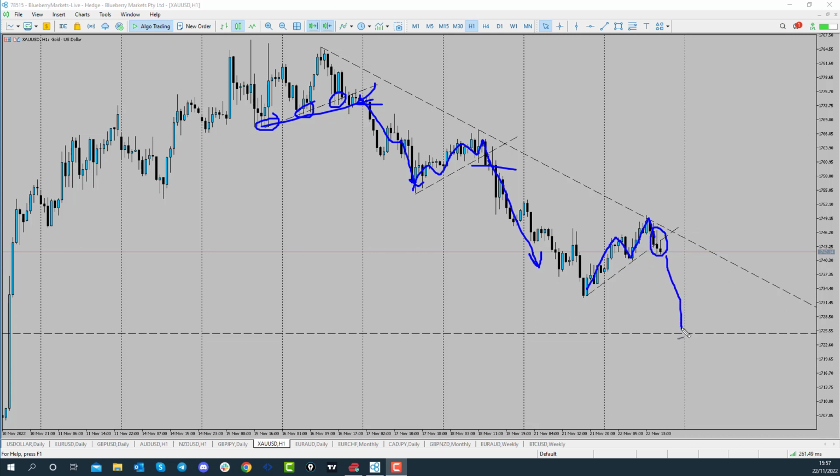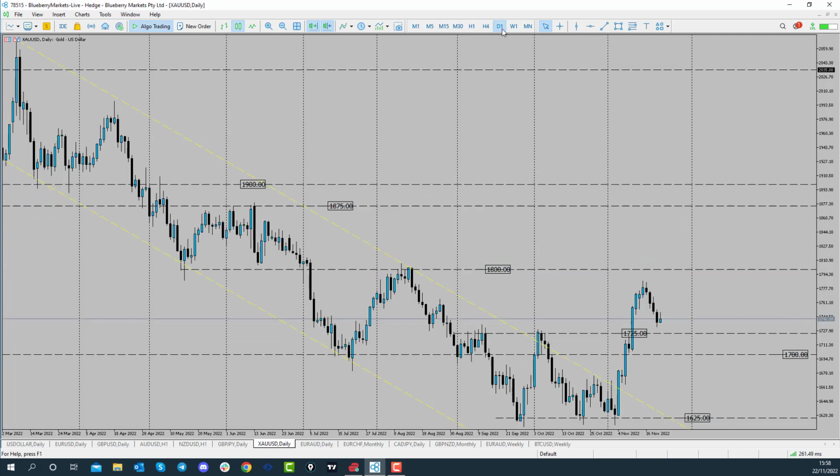So that could be an opportunity for us to see sellers jump back into the market and push price back to the downside here. Alternatively, you could wait for some other type of pattern. You've got the head and shoulders, maybe with the left shoulder, head, right shoulder being at that trend line resistance as well. That could also act as resistance going forward. But it looks to me like we're potentially heading back down to the 1725 handle for a retest of this area. We may then see buyers step back into the market for a move up to the $1,800 mark.